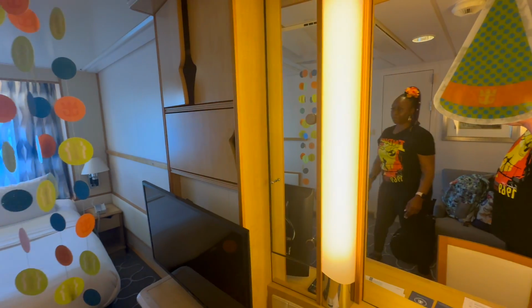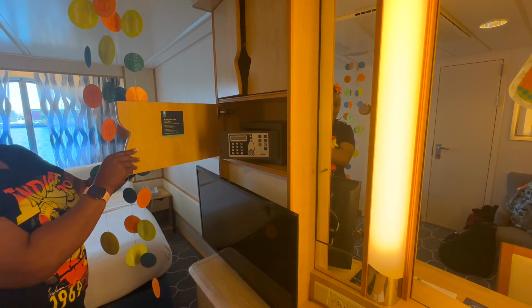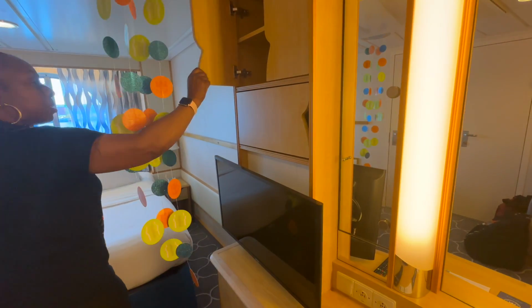What do we got behind door number 5? Door number 5 is the safe. The safe. Yes. Put all your valuables in there. And then just some more cabinet space up top.